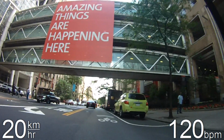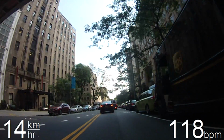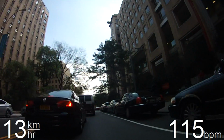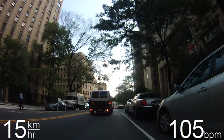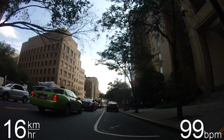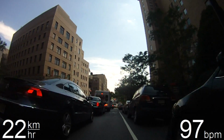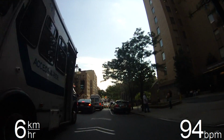So this is the Milstein Hospital building on our right-hand side. New York Presbyterian Columbia University Medical Center is what the sign on the right there said. So that's, I guess, what the campus is. So it's like the medical division of Columbia University.